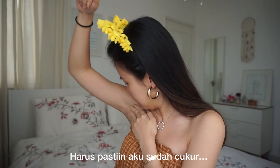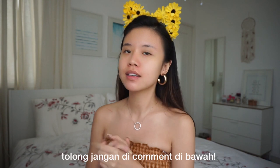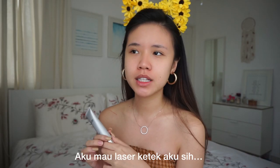I'm gonna make sure I shave. So if there's stubble on my armpits, please don't comment down below. I'm gonna laser my armpits soon.